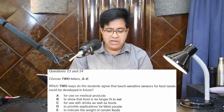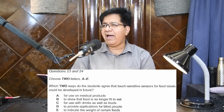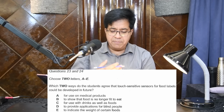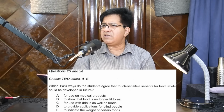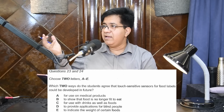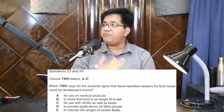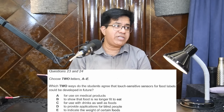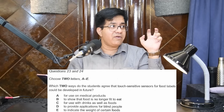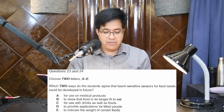For example, option A, medical products. One will say, I think in future touch sensitive sensors will be used in medical products. And the second one says, no, I don't think so. That technology is entirely different. I think they will mainly use them in food, something like that. So you need to check their agreement and disagreement. On 2 points, they will agree and 3 points, they will disagree. Let's check.